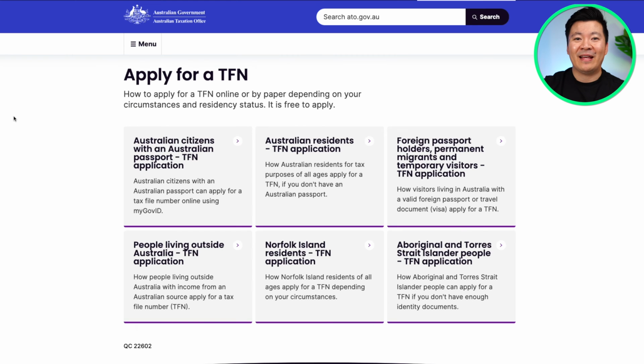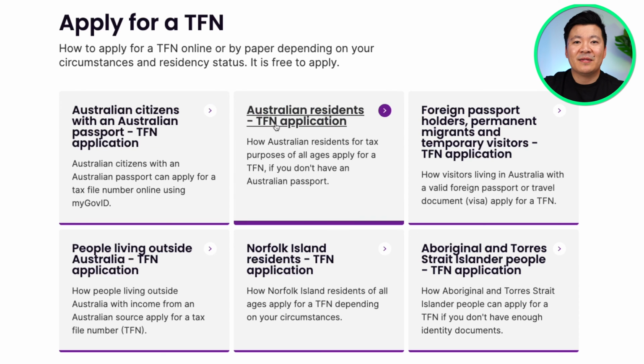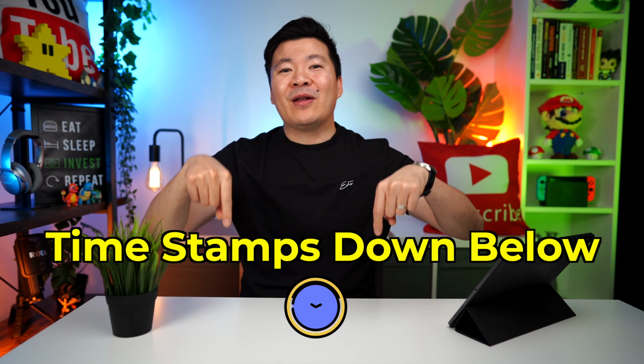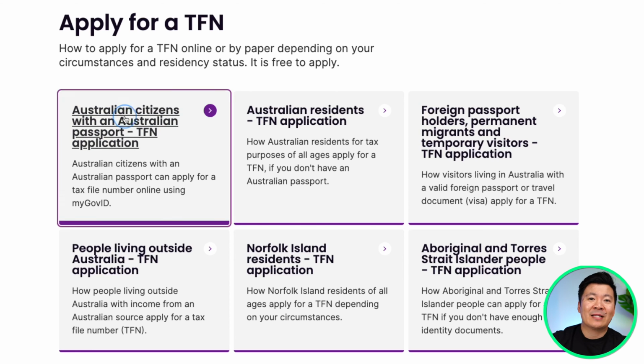Let's click apply for a TFN. Now there are a few options here and you should pick the one based on your circumstances. I will provide a step-by-step guide on the first 3 options since they are the most popular. I'll leave timestamps down below, so feel free to skip to the section that applies to you. If you're an Australian citizen with an Australian passport, click this option.